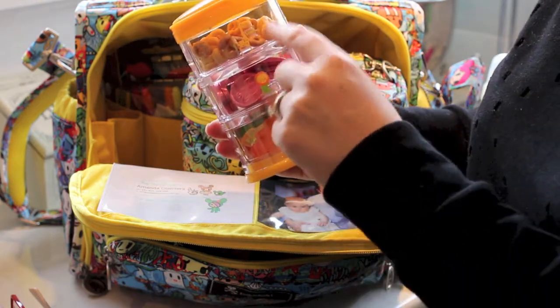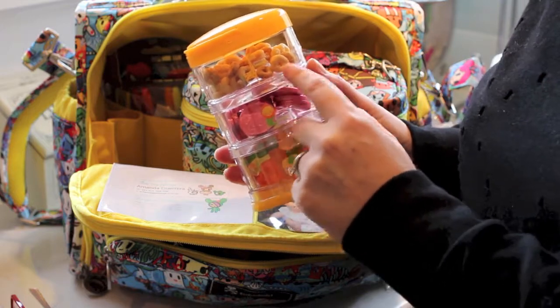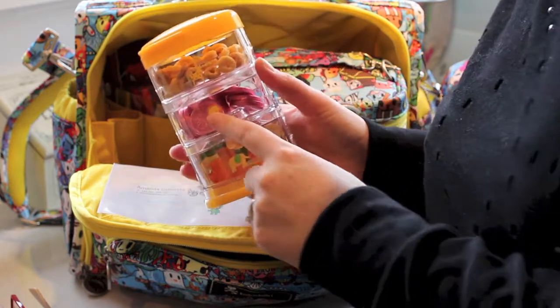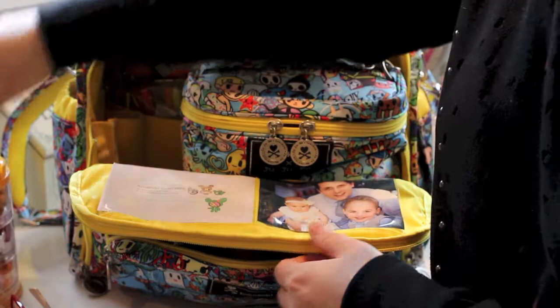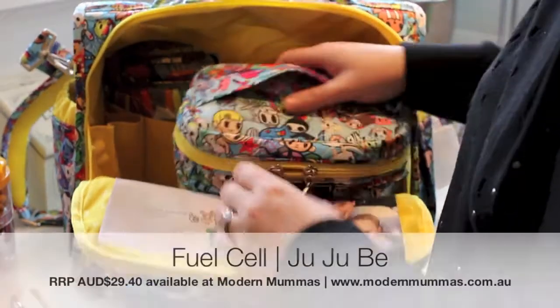So in here is Cheerios. She's only 6 months, so she hasn't got any teeth yet, so I just have to hold on to it while she sucks on these. I've got some Barbie coins, which are left over from Nicola's christening, and I've got some gummy bears in there. So yeah, not the healthiest of snack packs, but really, really handy to have to avoid tantrums.